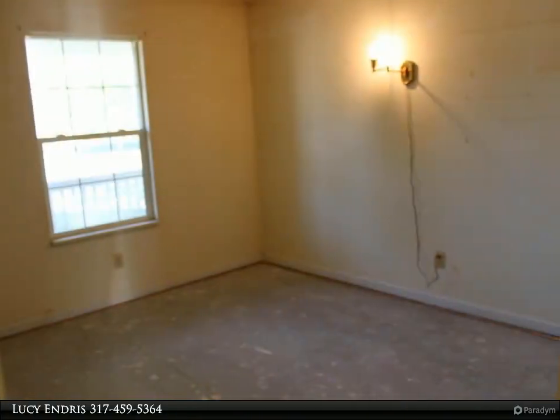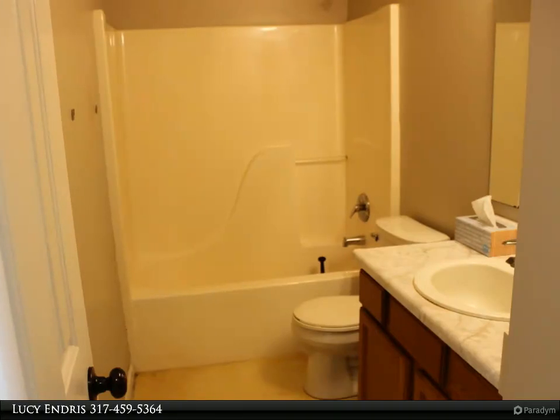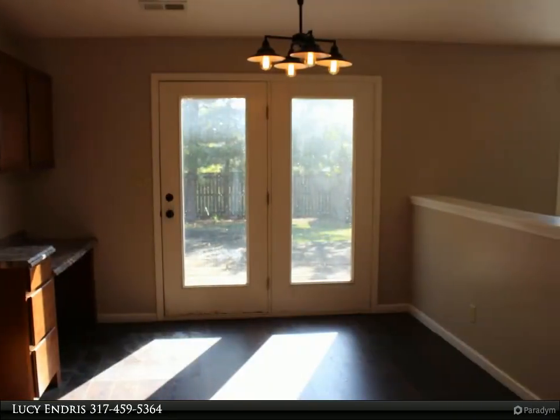Home needs new flooring, paint, appliances, and master bath. Cannot go FHA, VA or USDA. Needs TLC. Property is sold as is.